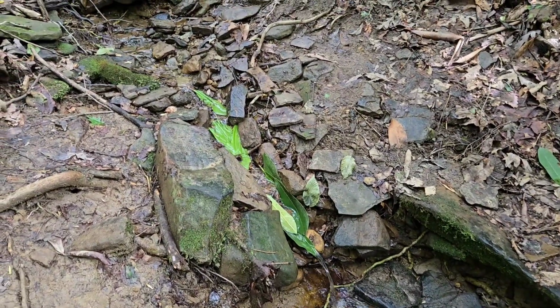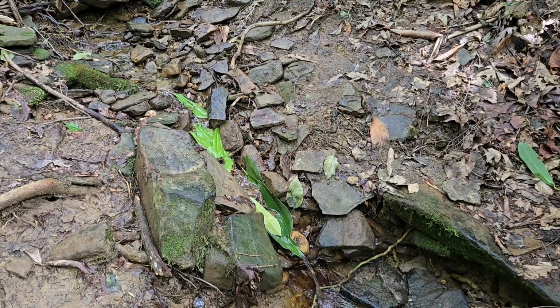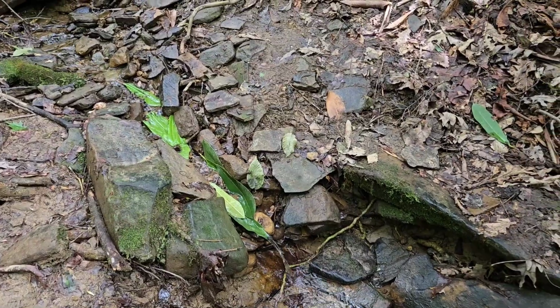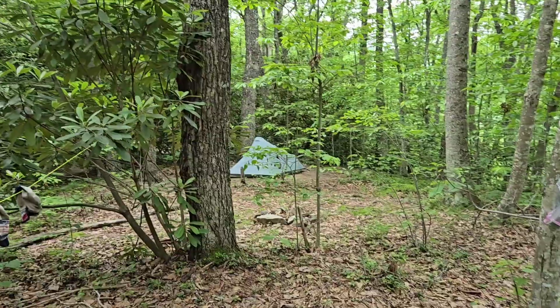This is by far the most engineered leaf water situation I've seen. It is outstanding. Look how nice that spout is in a water source that is barely flowing.